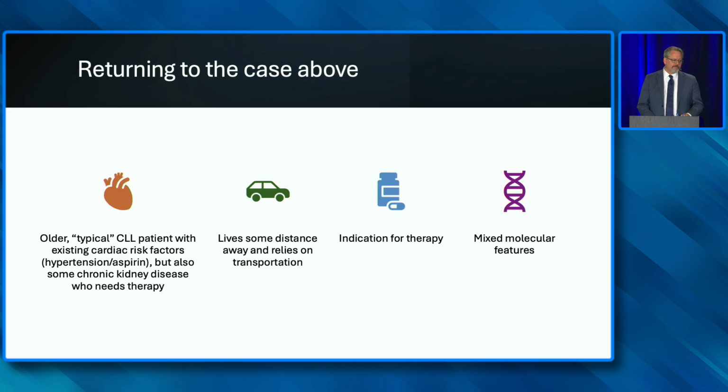So returning to the case above, this is an older, typical CLL patient. He does have cardiac risk factors, and we have to think about that. Ibrutinib, actually, in clinical studies, you're not supposed to put a patient on ibrutinib if they've got 3-drug hypertension. So this patient had 3 drugs. He does have some chronic kidney disease. Dr. Fakhri is going to talk about tumor lysis syndrome. The distance away definitely plays a role.